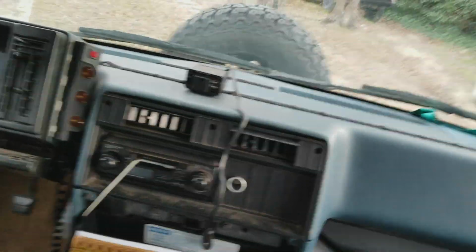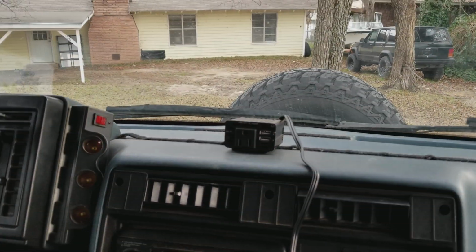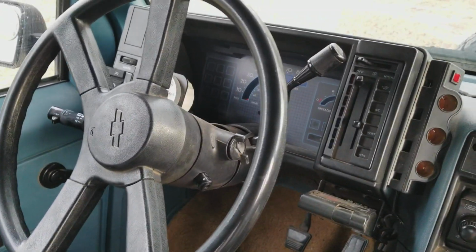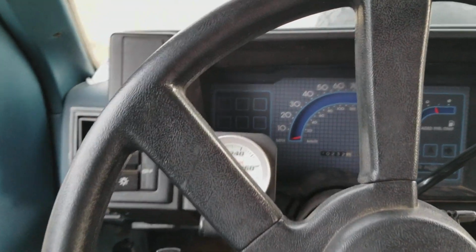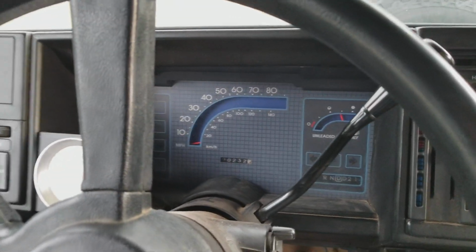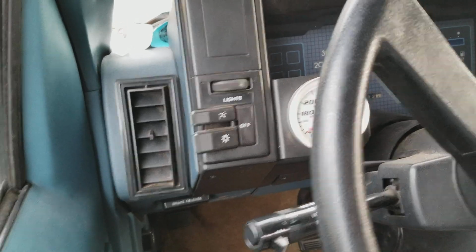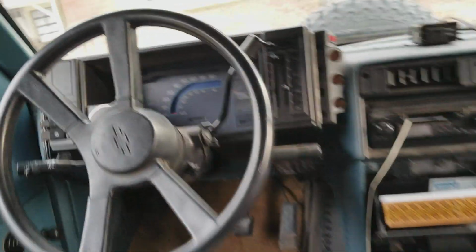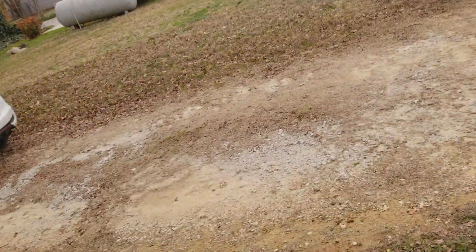I've got a really handy cigarette lighter powered little charger dealio there. And this is worth seeing too. Super cool old school dash, 1987. And an analog engine temperature sensor I have installed there. AC works, radio works, heater works.